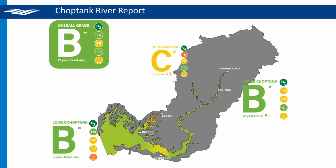But on the positive note, nitrogen and dissolved oxygen in the lower river showed improvements. Overall score for the lower Choptank River was also a B-. Now let's take a look at the Tuckahoe River.